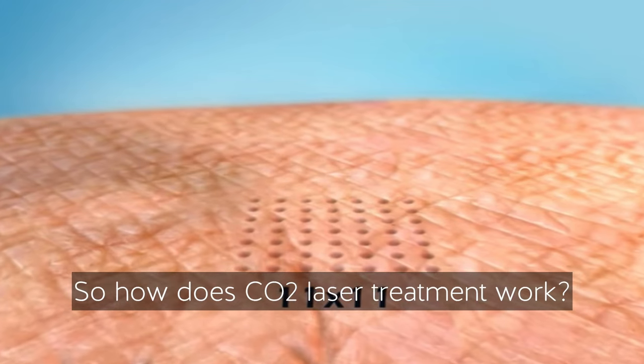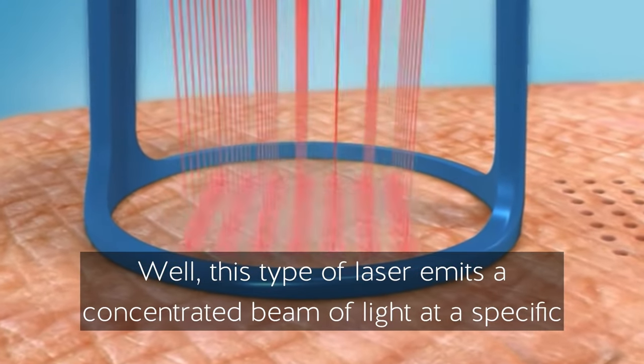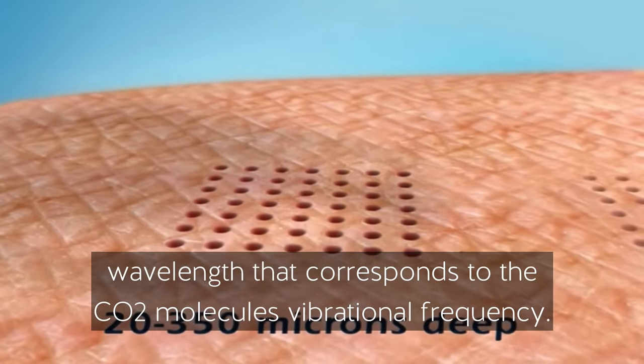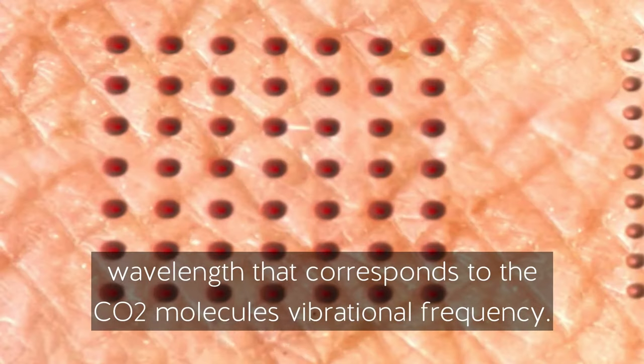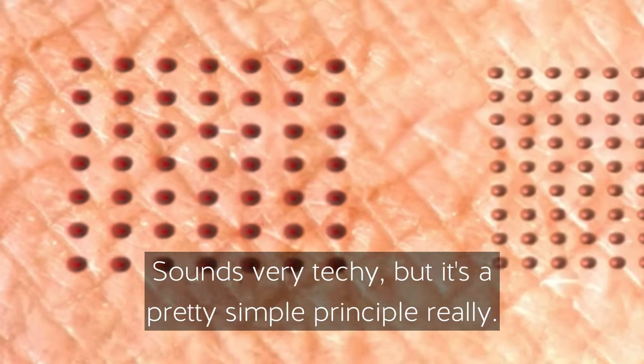So, how does CO2 laser treatment work? Well, this type of laser emits a concentrated beam of light at a specific wavelength that corresponds to the CO2 molecule's vibrational frequency. Sounds very techy, but it's a pretty simple principle really.